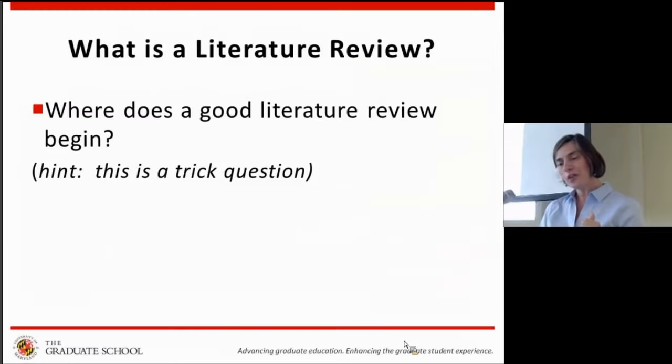All right, let's think a little bit more specifically. Now that you've done all that reading, we've covered reading in 20 minutes, what are you actually doing in a lit review? So what is a lit review, and where does a good literature review begin? And I've already given you a hint that this is a trick question. So this is one of those, guess what the teacher is thinking, questions. But where does a good lit review begin? Any ideas?